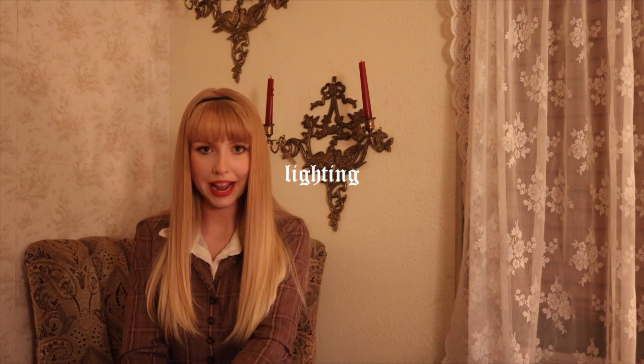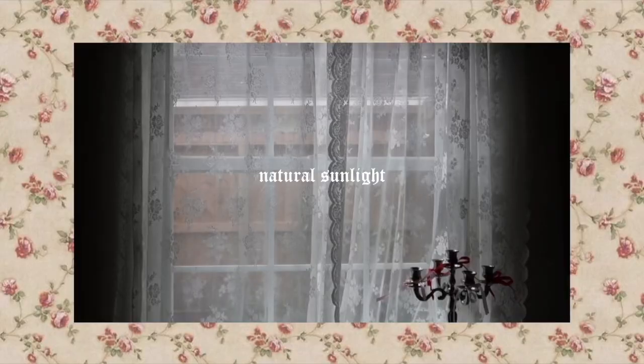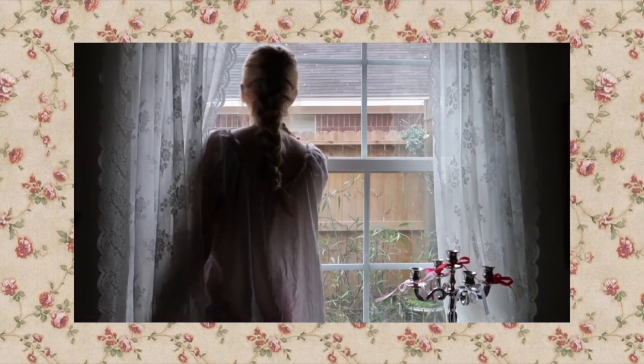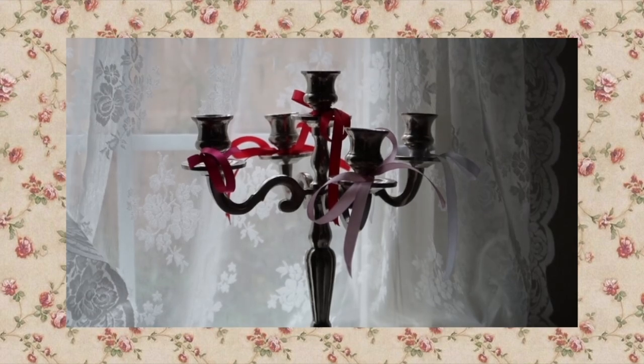Next question, lighting. This is probably the most important thing when it comes to my style of photography. I think you can never go wrong with natural sunlight. It always looks good. It always looks amazing. However, I don't know which way my windows are facing, but it's the direction that does not get a lot of sunlight. It gets good sunlight until like 11 or 12, and then after that it's just kind of dull and weird looking, and I don't like that.